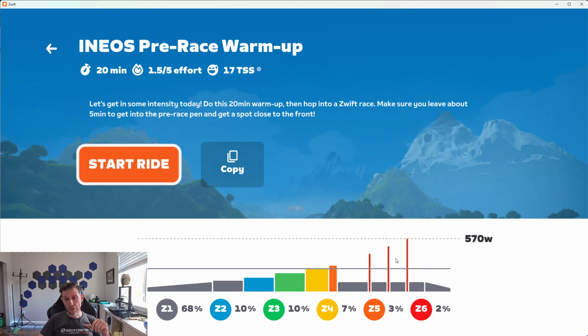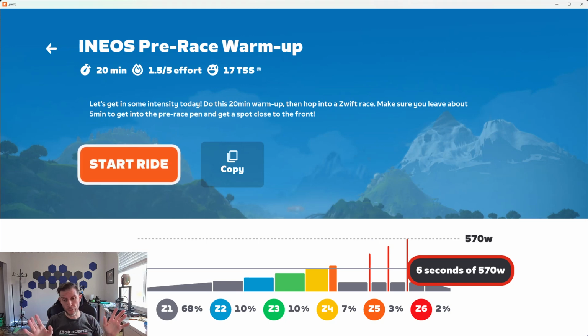6 seconds in zone 6. There's no value to a 6-second interval. Sorry to tell you. There is absolutely no value. Your heart rate will not peak in that 6 seconds. In fact, you can do that 6 seconds about as hard as you want and then fully recover, and your heart rate will never peak. And you want it to peak.